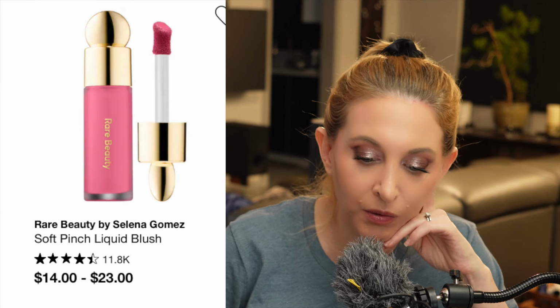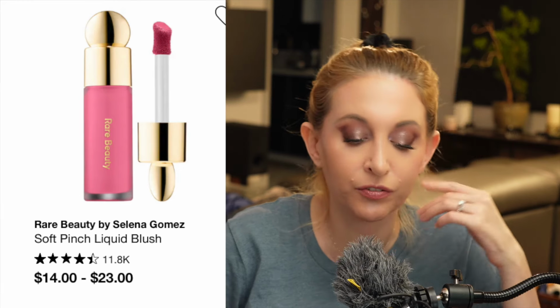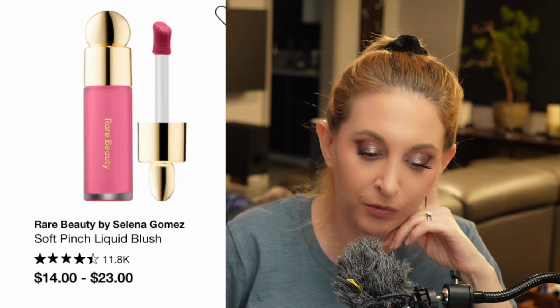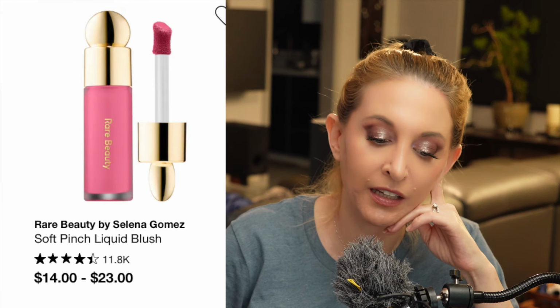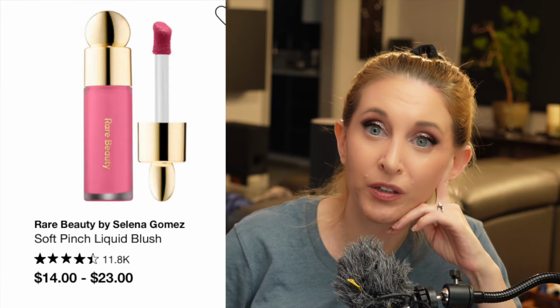You know, a liquid blush for me, it just means I need to be more careful with it. And a cream blush tends to be more forgiving. So for that reason, I'm going to stick with my creams. Nothing against these blushes. They last forever, so they're a great value, but I don't need any more. I bought a few of the gift sets when they came out for the holidays, and I was happy to try them, but I don't need to buy any more if I'm honest.